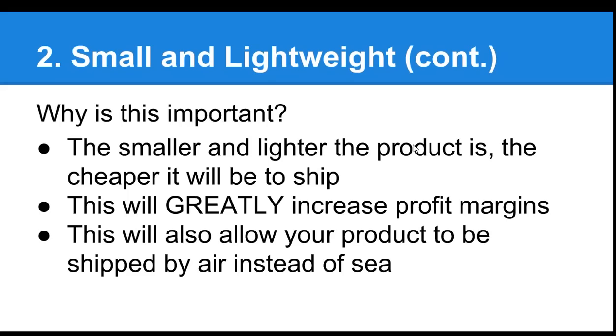And also, if your product's small enough and light enough, this will allow you to ship your products by air instead of sea. And this has a couple of bonuses. Shipping by air has a couple of pros over sea. One is that it gets there way quicker. By sea, it takes around 30 days on average to go from China to Amazon's warehouse, which is a long lead time, especially if you're waiting on product to arrive. By air, it will take no longer than a week, which is awesome, especially if you run out of product and you need to get product into Amazon's warehouse quickly. Shipping by air is awesome for that, and it's quicker. It's also less people touch it, which means that there's less chance of it getting damaged, which is another good thing.